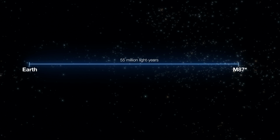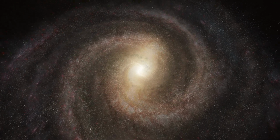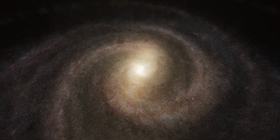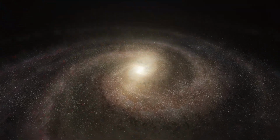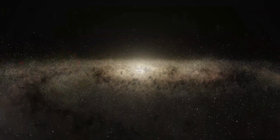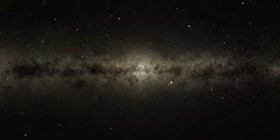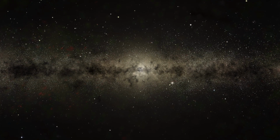Sagittarius A star is much closer to Earth than the supermassive black hole in M87. So you may think that imaging it is a piece of cake by comparison. Sorry to disappoint you. It's even more difficult. First, the center of the Milky Way is obscured to us by clouds of dust and hot gas that scatter the radio signals coming from around the black hole.